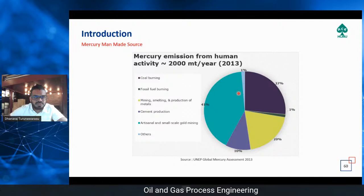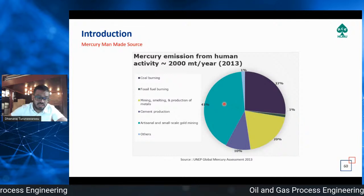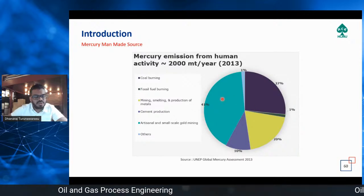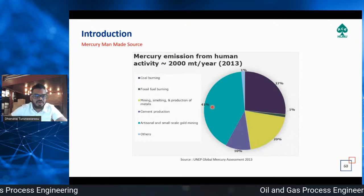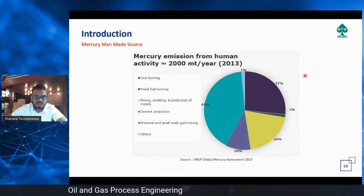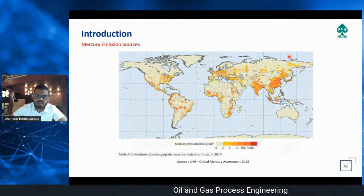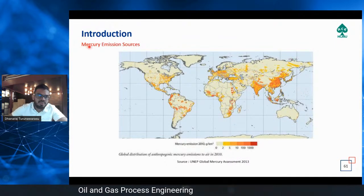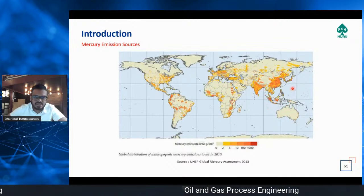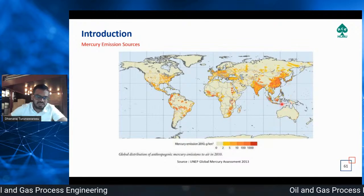So most of the mercury that is emitted from human emission, the major source, 41%, is actually coming from gold mining, right? Where we use this mercury to form amalgam to remove gold in mining, right? And the next would be fossil fuel, cement production, right? From this map, your mercury emission sources can be found very predominantly in our region. Look at the spots, the red spots are mostly in our region.